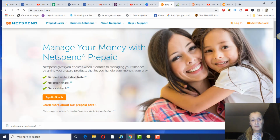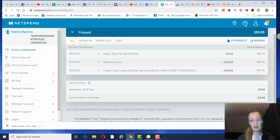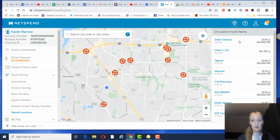So let me log in here. If you click on the upper right hand corner right here where it says reload locations, that'll take you to a page where it'll show you the closest locations, and there is an activation or reloading fee which is like $3.95. So I went over to Dollar General and you just give them $40 and then your reloading fee, and it's just automatically activated. Actually it'll be on your card, but then you'll automatically get the $20, because when I came home it was already on my card.